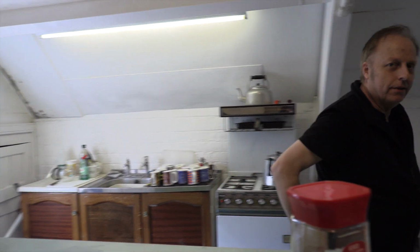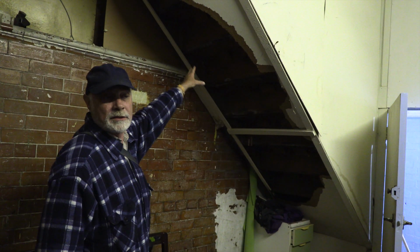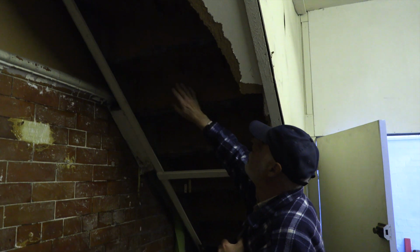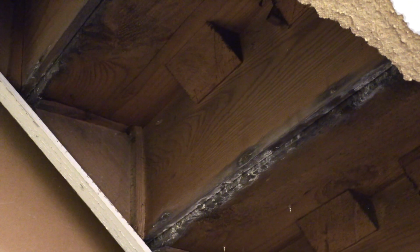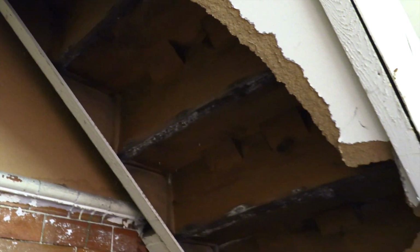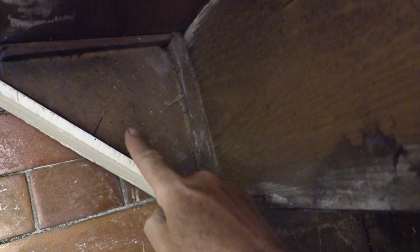Good on you for doing the washing up. Pretty important, this one, because we've got woodworm in the staircase wood. Now all this needs is a simple, inexpensive woodworm treatment. Phil's just ripped all this down and left it. So all this has to be replaced then with some more hardboard. Point to the bit exactly that you're talking about.